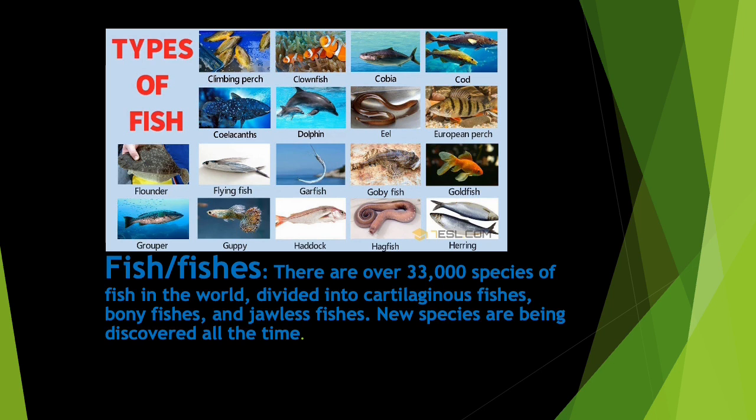So boys and girls, let's keep learning. But you can see there are different kinds of fish, like cod, haddock, herring, grouper, flounder, the flying fish. There's so many different types of fish. 33,000 species in the world. Let's say this word together. Fish, fishes. All of these wonderful fish, beautiful fish in the ocean. Let's keep learning.